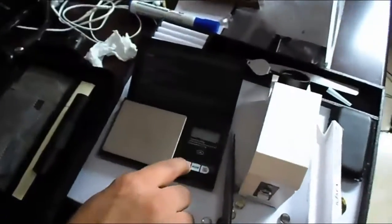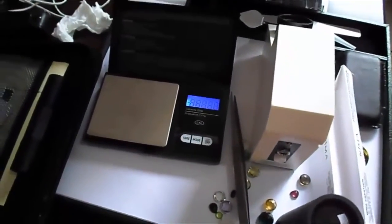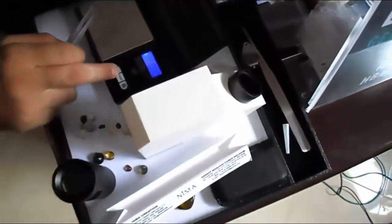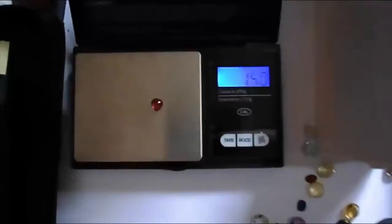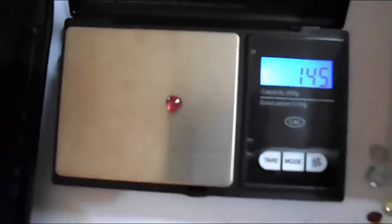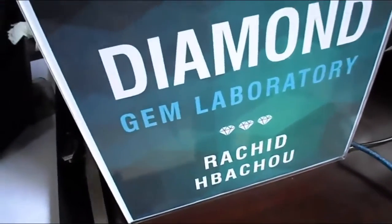We use this instrument to weigh by the color. For example, we can change the parameter, the unit, to many units. As you know, for stones we measure the weight by carat. This stone is 285, sorry. So this ruby, the weight by carat is 145.